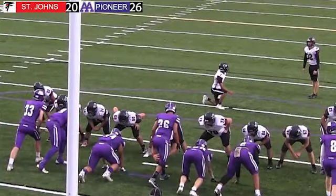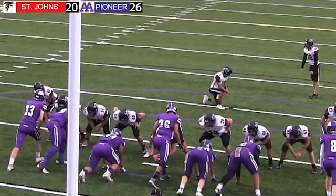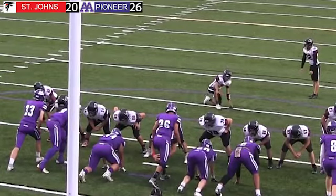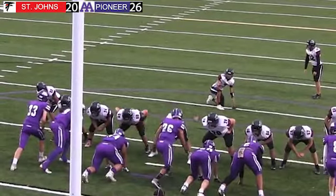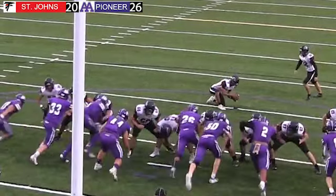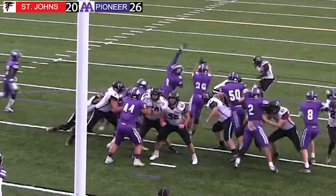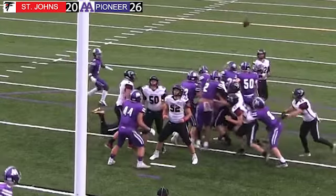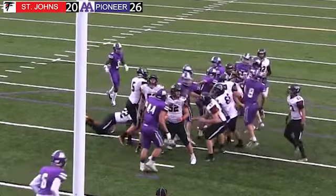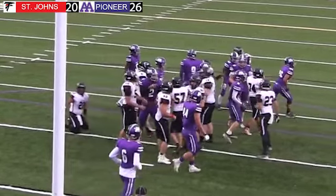Pioneer will have some time left to try and make something happen before halftime. Both teams have gotten some pretty good field position on the kickoff. Back deep is Trusty. Fisher, the up back to the far side. Daly, the up back to the near side.